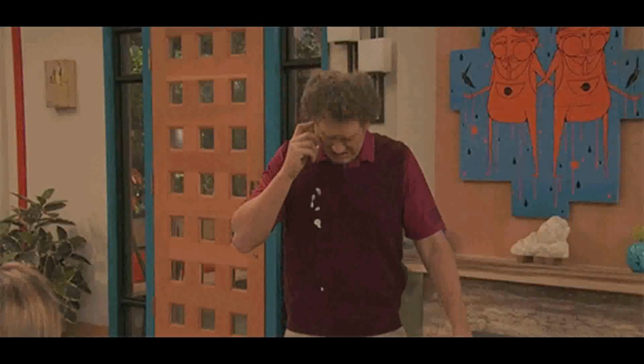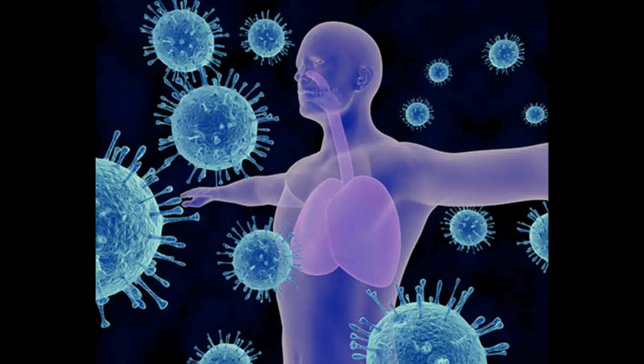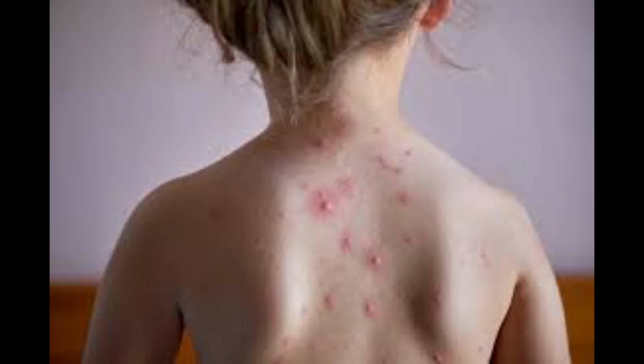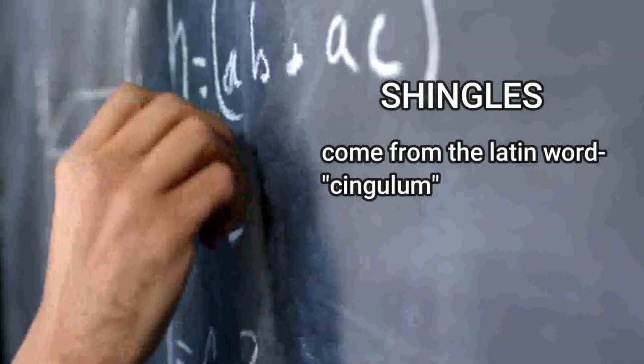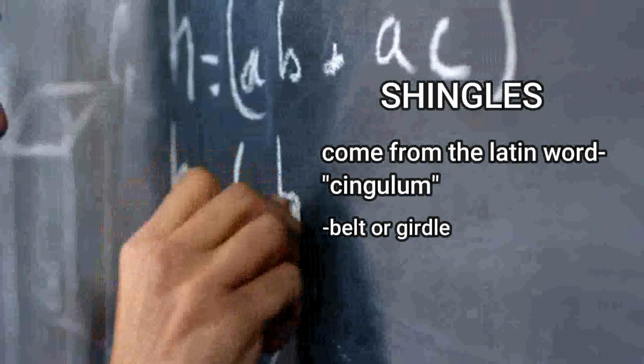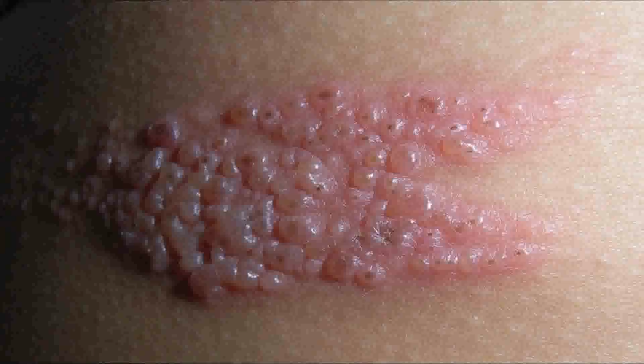After a person has had chickenpox, the virus continues to reside in the body. Later in life, it can become active again, causing the shingles rash. The term shingles comes from the Latin word cingulum, which means belt or girdle. This is because the rash usually appears in a band or belt-like pattern.